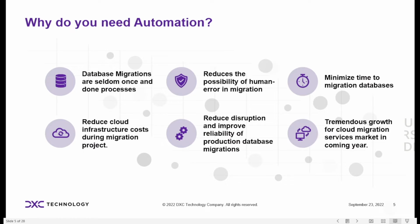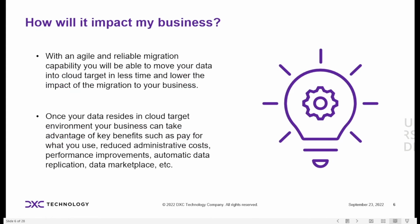So why automate the data migration? Our experience has shown that data is migrated many times during the development, testing, and production phases of a migration project. Automation reduces the effort, time, and errors, as well as minimizing disruption to your business when doing your production data migration. Having a data migration process you can trust means your business can move to a modern database platform quicker and then be able to take advantage of the many benefits a modern cloud-based environment provides.